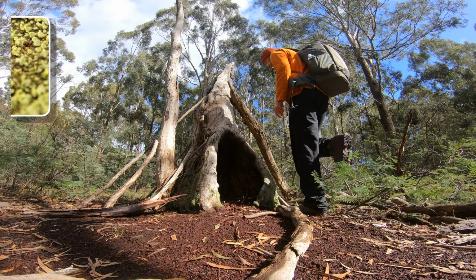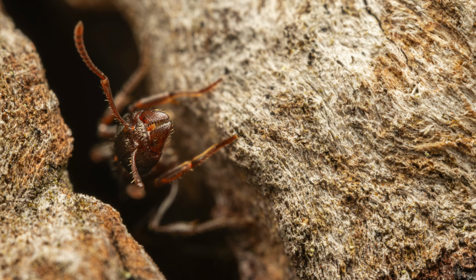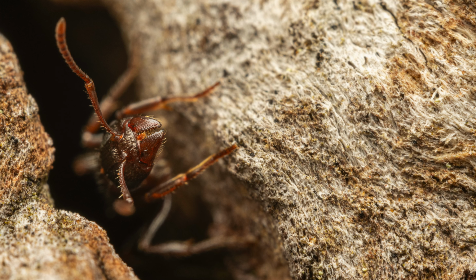I also wanted to show you these 2 pictures of lichen that was growing on the surface of this quirky looking dead tree trunk that reminded me of an outdoor oven. There were a few Rhytidoponera ants foraging nearby, with one just standing guard in a little crevice with only its head and large antennae visible.